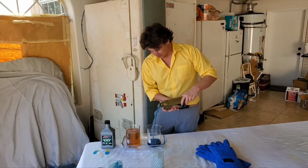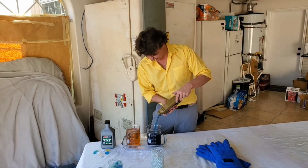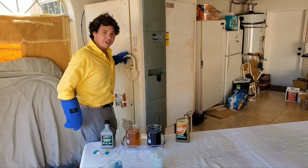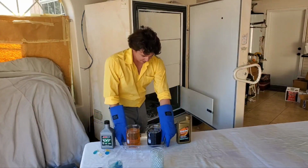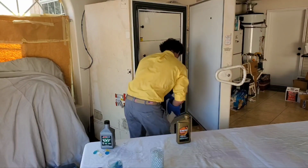Whoa! We got Smurf blue. I wasn't expecting that. That was a good one. Wow. Look at that blue. And into the cryogenic freezer we go at negative 50 degrees Celsius. And this is where we put it. Like that.